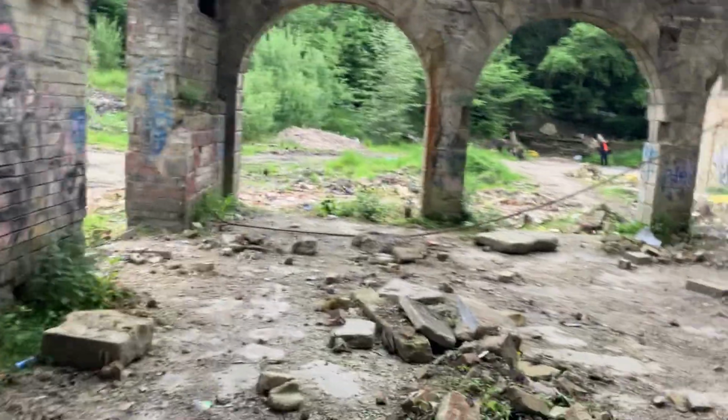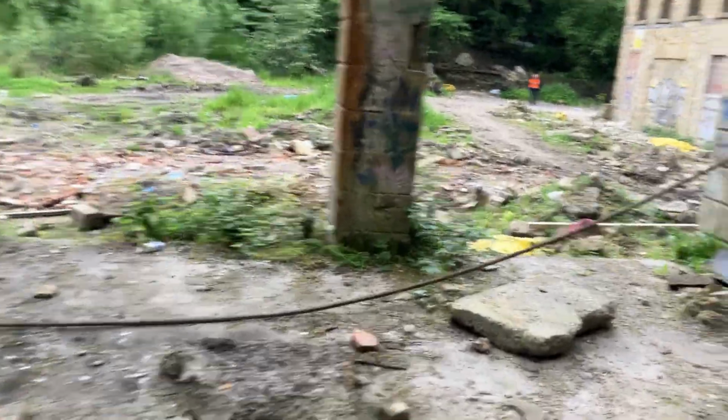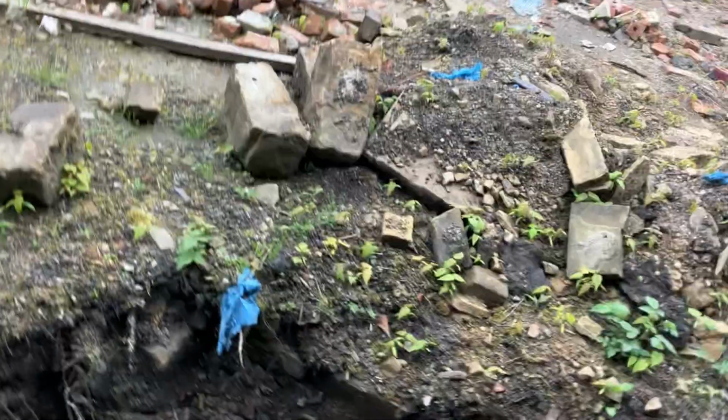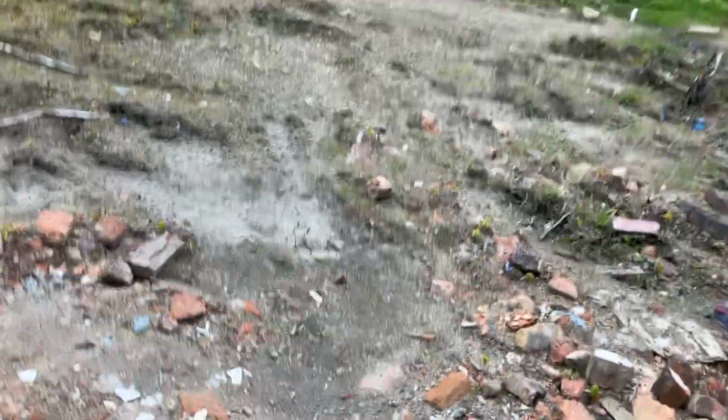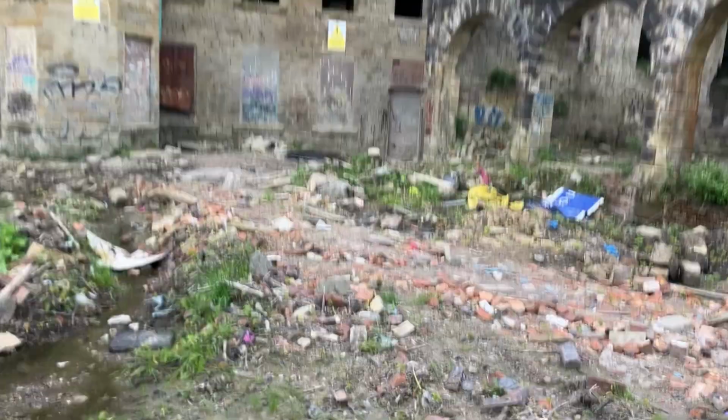I think we'll find a nice position there to get seated and get the drone up and see if we can have a nosy on them floors. There's a lot of random holes dug, which I don't quite understand. Have they bricked it up?